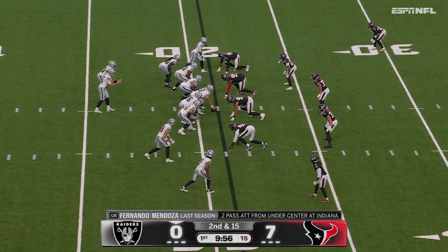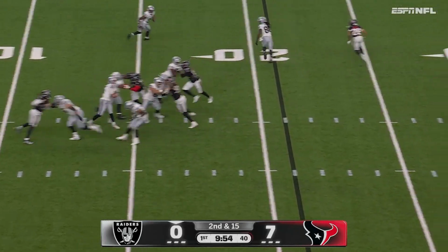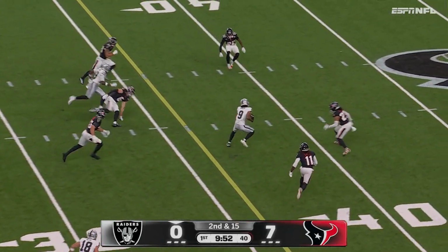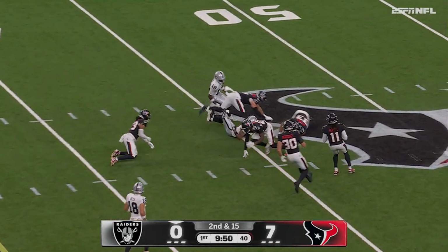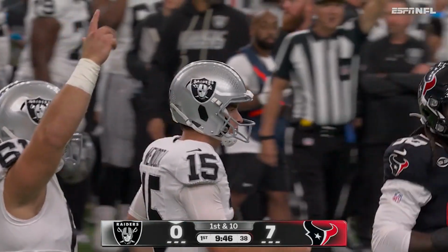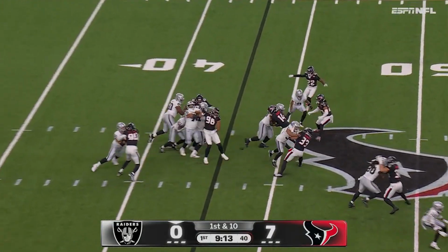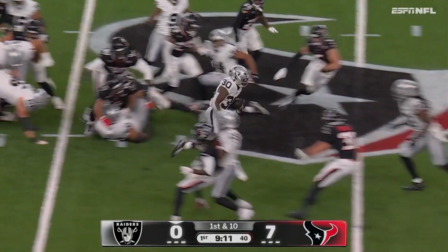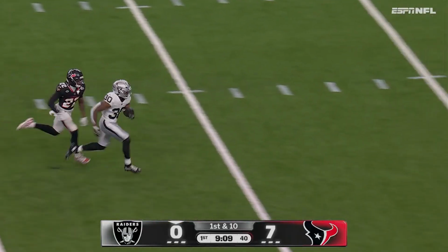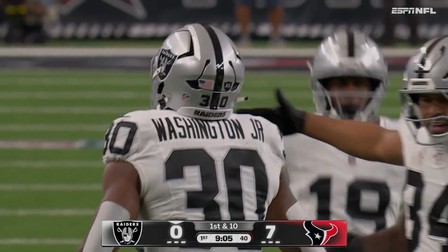The action from under center, they have their back to the line of scrimmage, and all that is foreign from their college days. Here's a good throw, and that's Naylor with a catch and a first down. And that was a rocket from the right hand of Mendoza. Handoff is to the rookie Mike Washington, who they love. He's big, he's got speed, and he's down inside the 25.